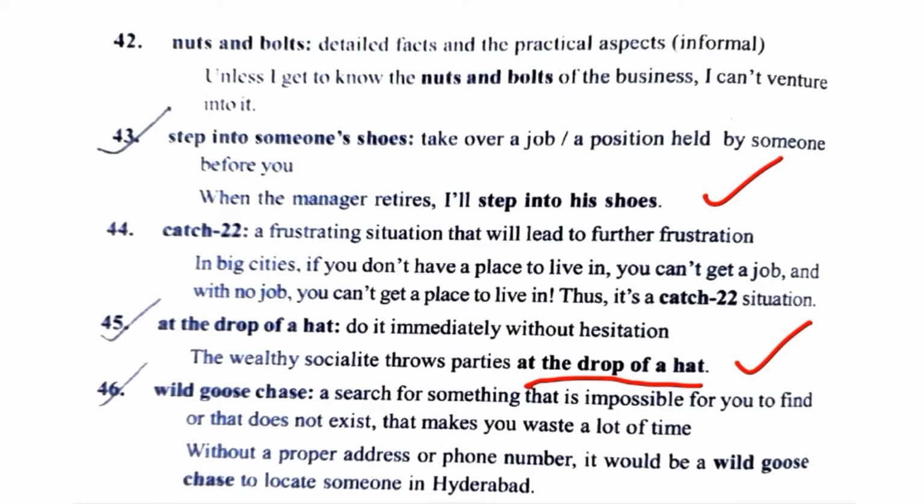For example, without a proper address or phone number, it would be a wild goose chase to locate someone in Hyderabad. Means it is almost something like impossible to find someone. Okay, that is called a wild goose chase.